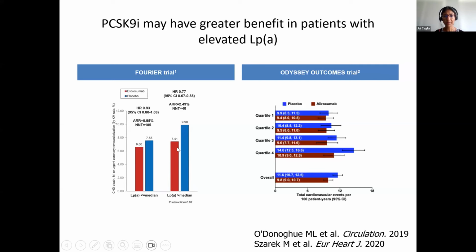If we look at the higher Lp(a) group, you can see that those who had placebo, in blue, had higher absolute risk compared to their counterparts who were having placebo and had low Lp(a). And you can see that the absolute risk reduction in those with high Lp(a) was greater. Whether that is because they're at a higher absolute risk in the first place, or because they have greater benefit from the Lp(a) lowering, it's really difficult to tease out. But certainly they did seem to have greater benefit.